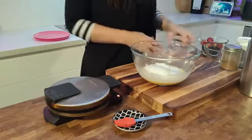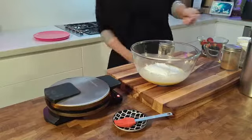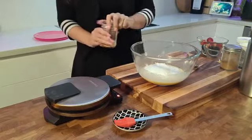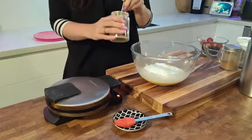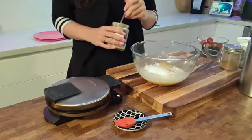And we are also going to be adding in our spices. How could we forget? Spices are very, very important when you're making a gingerbread spiced waffle. You have to have spices. The spices I'm using today, obviously ginger. And the recipe says 2 teaspoons, so that's about 1/2 tablespoon.